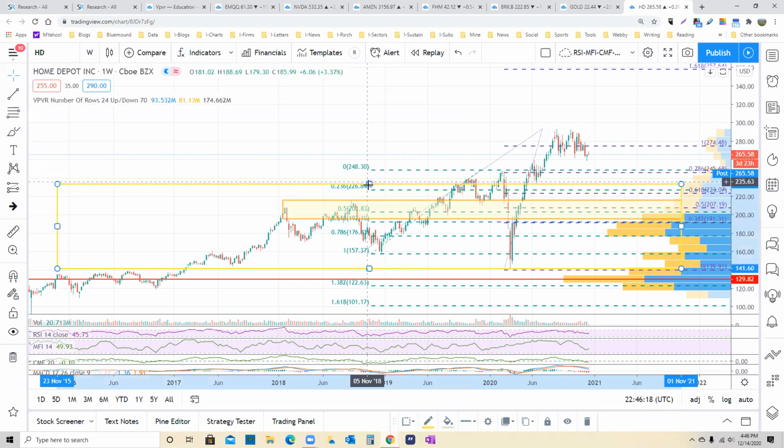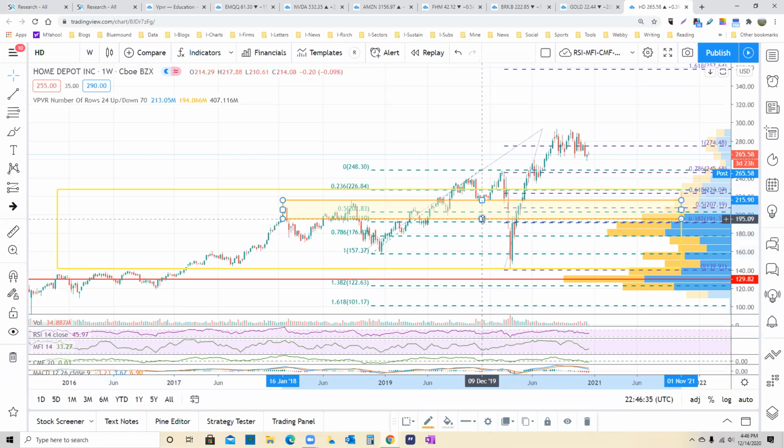So I think this goes right there, 220 something. I think you really got to start sniffing. And right around 200, I think, is pretty brilliant. Right, where's that 618 line? That's the 618 line, and a confluence of that. Yeah, it's interesting, right? It's interesting.